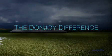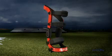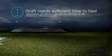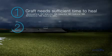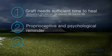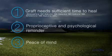After ACL reconstruction, clinicians often prescribe and patients frequently request a functional brace. There are 3 primary reasons. 1. The ligament graft requires time to heal. It is at its weakest point from 6 to 12 weeks following surgery. 2. A functional brace provides a proprioceptive and psychological reminder to the patient that they've undergone surgery and need to ease back into normal physical activity. It's also an excellent adjunct to physical therapy. 3. A brace also offers peace of mind to clinicians, assuring them that their patients are protected when they leave the office.